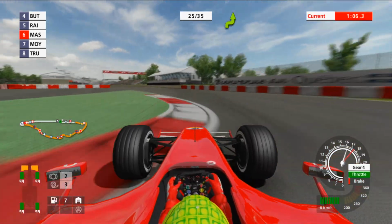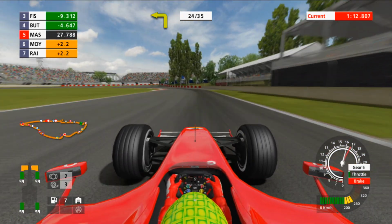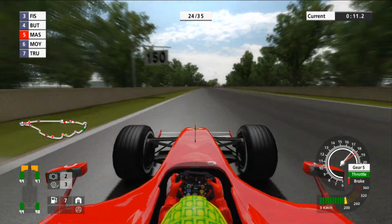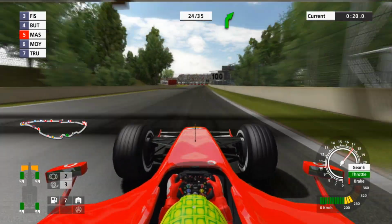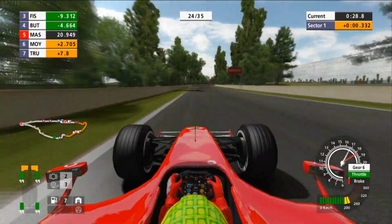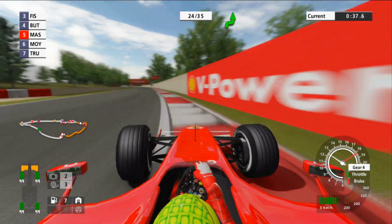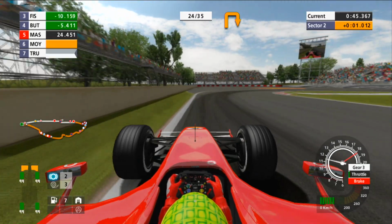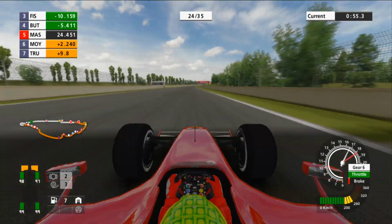Barrichello is up through the third sector. The gap now stands at 1.8 seconds. You're running a bit at the moment. It looks as if the Honda mechanics are preparing for a stop. Barrichello certainly looks to have the better of his opponent at the moment. He's extended the gap by another tenth of a second. Barrichello goes fastest through the second sector. He's extended the gap by another tenth of a second. Into the pits comes Barrichello.